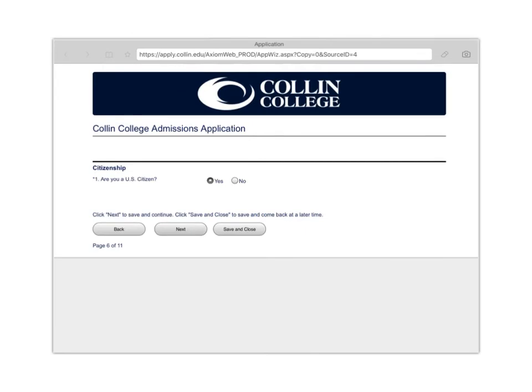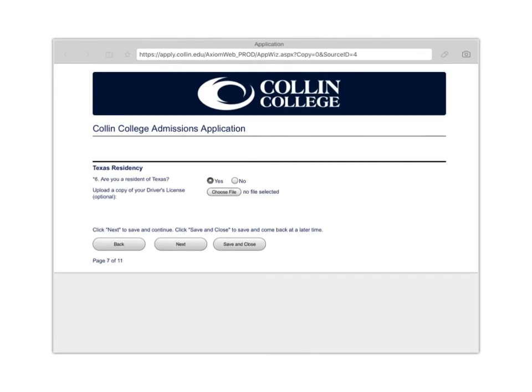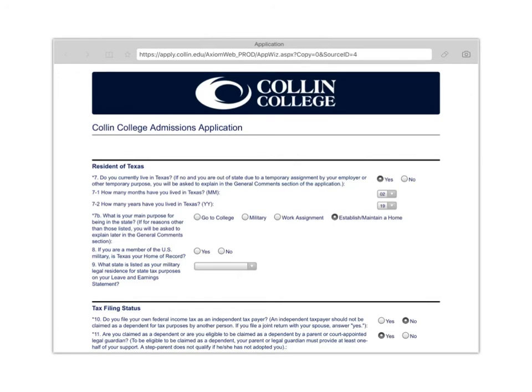Hit next. Texas residency, yes or no. You do not have to provide a copy of your driver's license, so I just go ahead and skip that. Now are the resident questions.